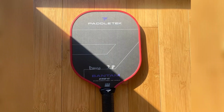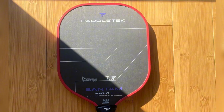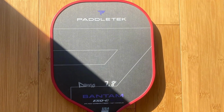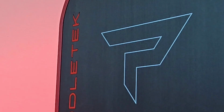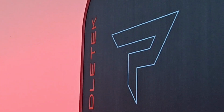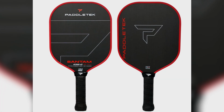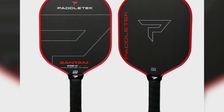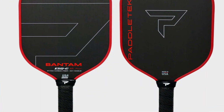That means crazy spin potential, along with solid drives and confident drop shots. Thanks to its internal metal weight system, the paddle feels super balanced in hand. It also gives off a deep, punchy sound, best for intermediate to advanced players who want power, spin, and control all in one. Price, around $250, though you can often grab it on sale for about $225.